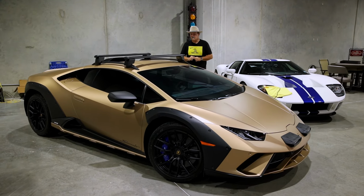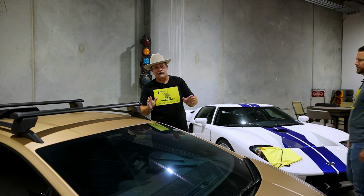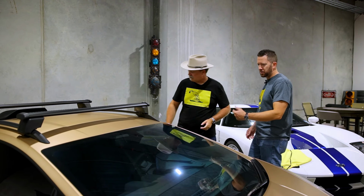So let's talk about the inside real quick. Pretty standard Lamborghini stuff. In fact, I don't even want to talk about the inside, it's Lamborghini stuff. Let's go for a drive. I can talk about it when I'm inside driving it.